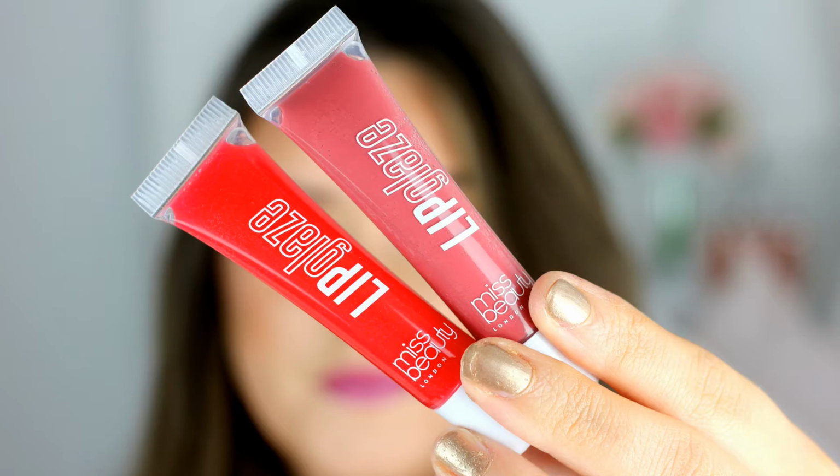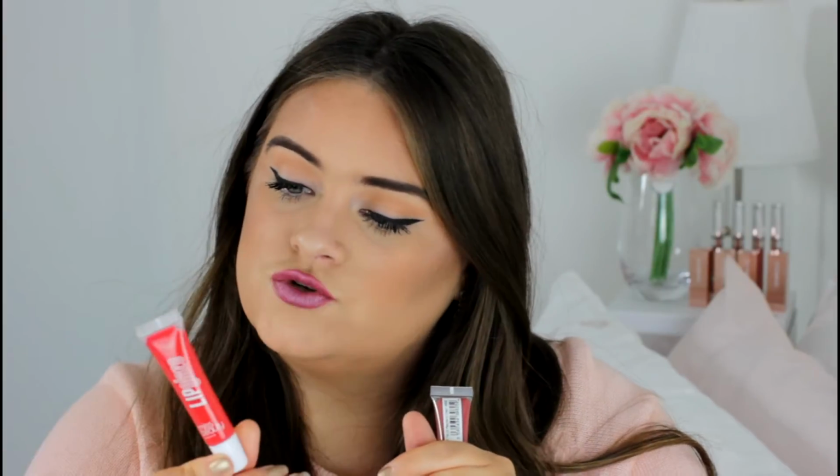And then the other shade I have is this really bright reddy shade, which looks like it's going to be quite sheer, but that would be good if you don't really like to wear a lot of lipstick during the day. That is the shade Strawberry Bliss. Really loving the look of that.